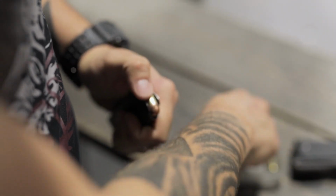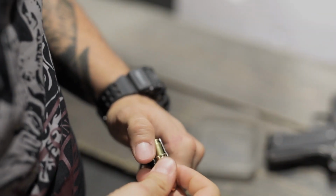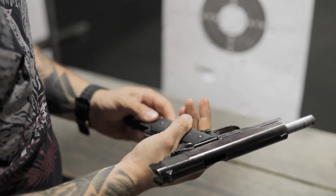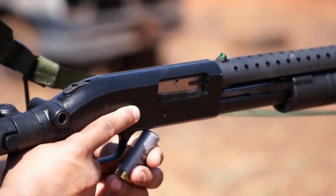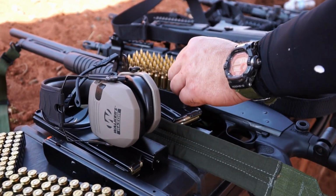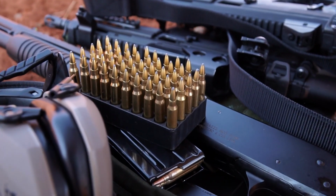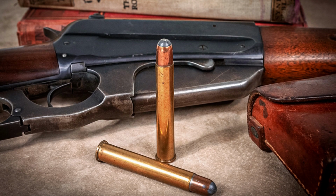Despite its early popularity, the 405 Winchester eventually fell out of favor. The rise of more modern, high-velocity cartridges and the decline of lever-action rifles for dangerous game hunting pushed it to the sidelines. Today, it's a rarity kept alive by collectors, nostalgic hunters, and fans of classic Winchester rifles. Though no longer mainstream, the 405 Winchester stands as a symbol of raw, old-school power, a cartridge from a time when adventure was untamed and firepower came with a wooden stock.